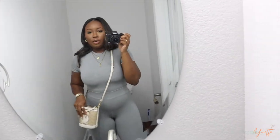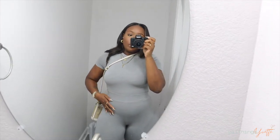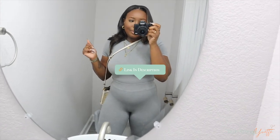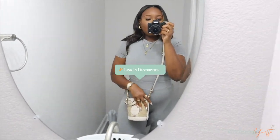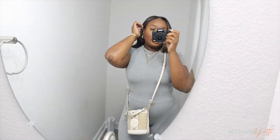Okay, you guys, this is how the outfit look. If you like this outfit, just be aware that it is tight. It shows everything. It's that time of the month, so I'm definitely more bloated. On top of, I already have a gut, so yeah. So I'm wearing my Coach crossbody, just threw on some little earrings, and that's it.